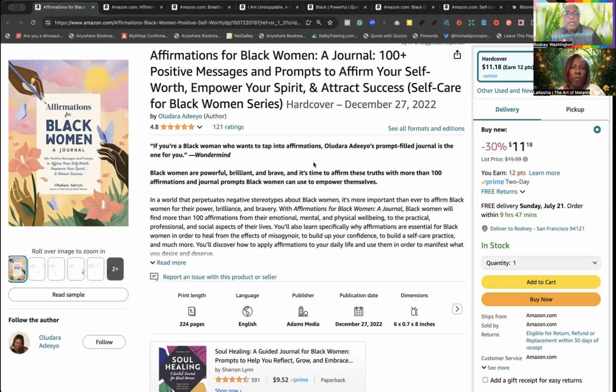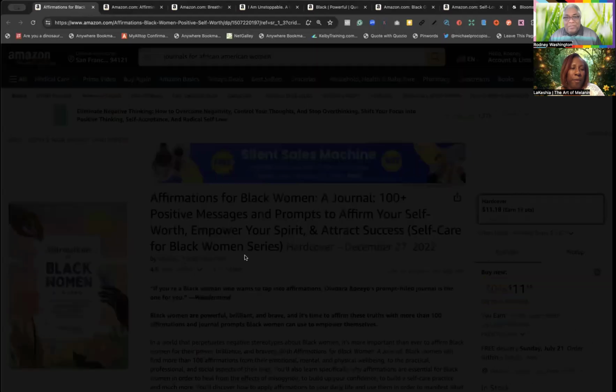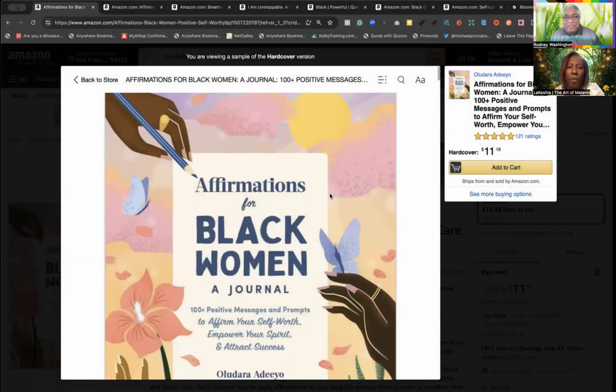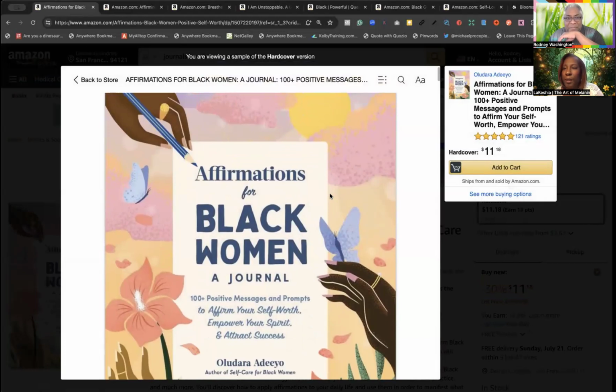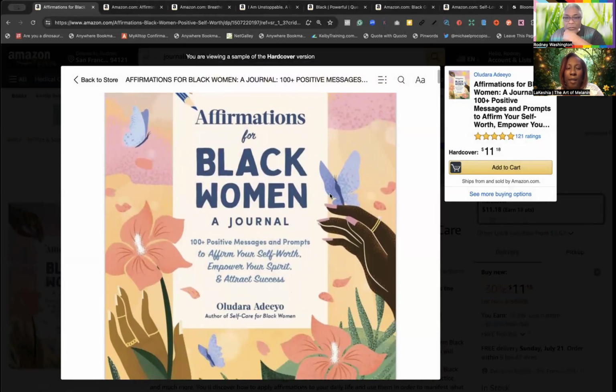Affirmations for Black Women, a journal with positive messages and prompts to affirm self-care, worth, empower your spirit, and attract success. So why did you pick this cover, LaKeshia? The artwork caught my eye. It was a very soft palette. I thought it was inviting, but I also picked it because it's very wordy and there are a lot of different styles of typography. And typically, for me personally, as a designer, you're thinking about someone's eye seeing your work.